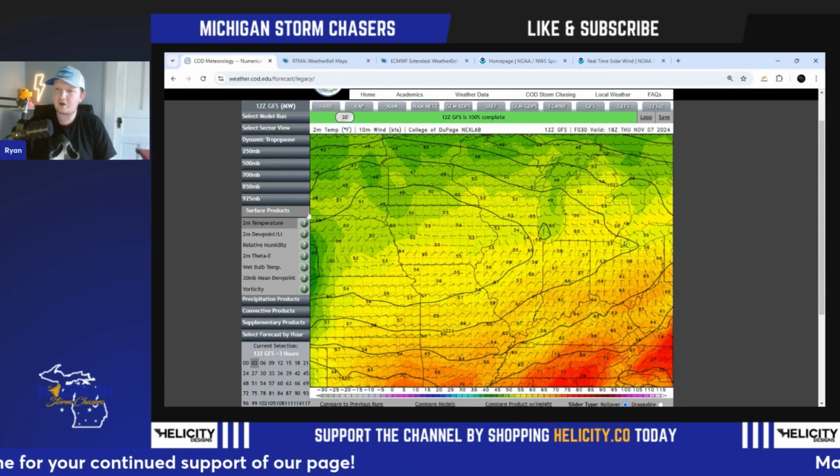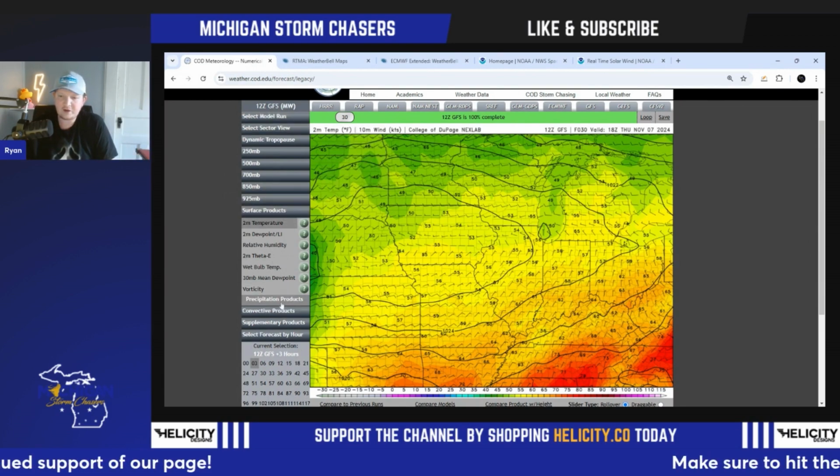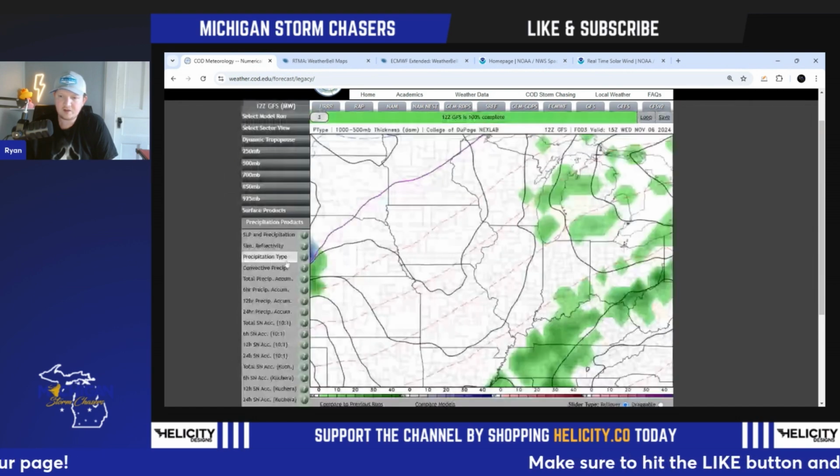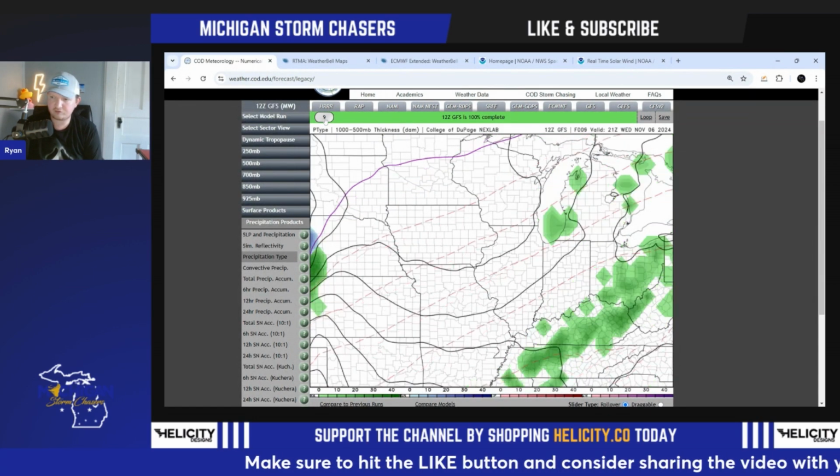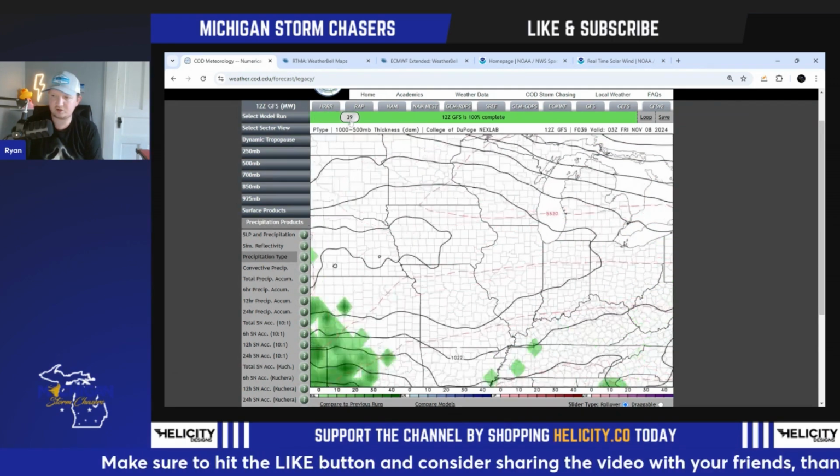Going back to the GFS model, we are going to highlight the area of next concern for some rain. So this is a precipitation type. Green is rain, blue is snow. Going through today, no showers are in the state currently.